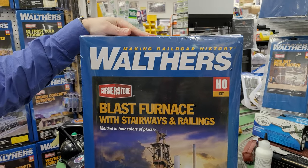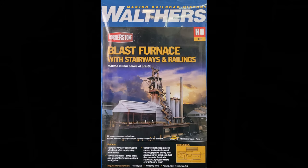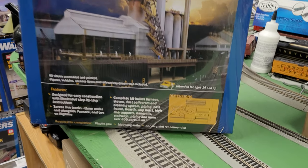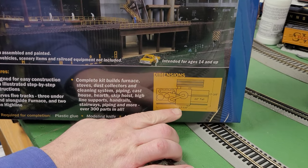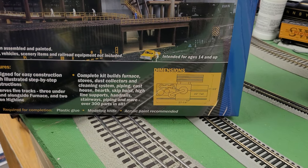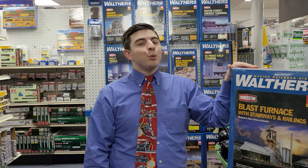Today we're going to be taking a look at some of the new products that we have coming in our store. For example, we got this brand new Walthers kit here. This is the blast furnace with stairways and railings, and this is a monster kit. So if you have a spare 12 or 14 hours, you could put this together. This is a behemoth. As you can see here, it is 27 inches by 17 inches, and the height is 22 inches. This is a huge kit. Some assembly is required. This is going to be retailing in our store for $199.